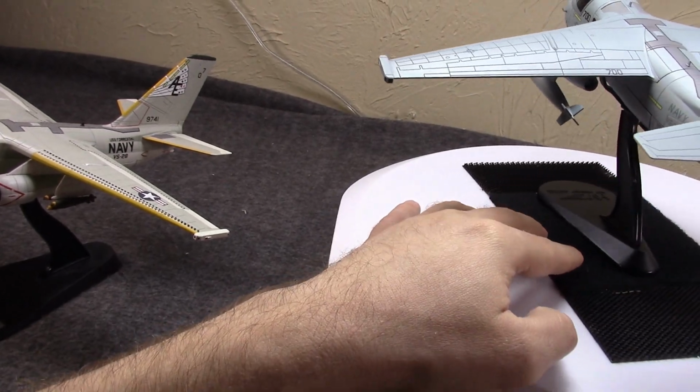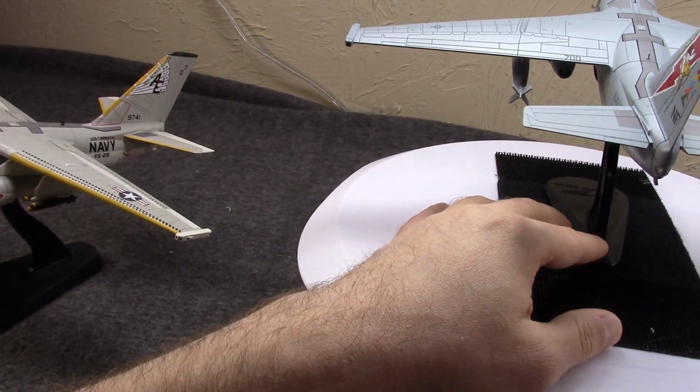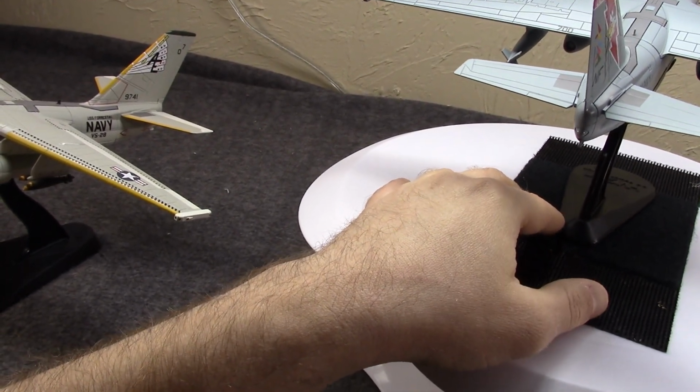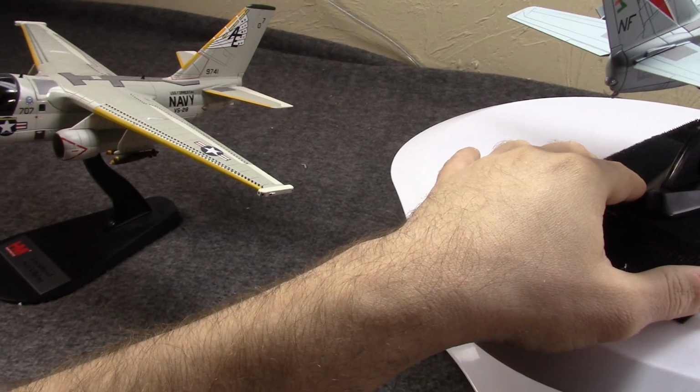So the only 2 operators, primarily of course, would just be the U.S. Navy, but a small secondary use would be the U.S. institution of NASA. They use these for various testing.